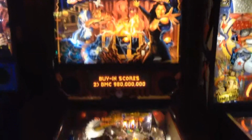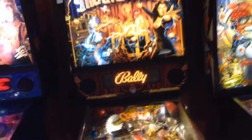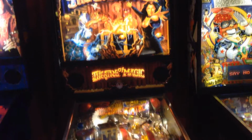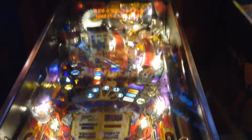You have Theater of Magic. Really, really nice game. I love this one. Super fun, super challenging. And as I've said in previous videos, they did approach the magician David Copperfield about having him star in the game. It was going to be David Copperfield's Theater of Magic, and either his people or he just completely declined them, and kind of a shame because this game ended up being really, really, really good.